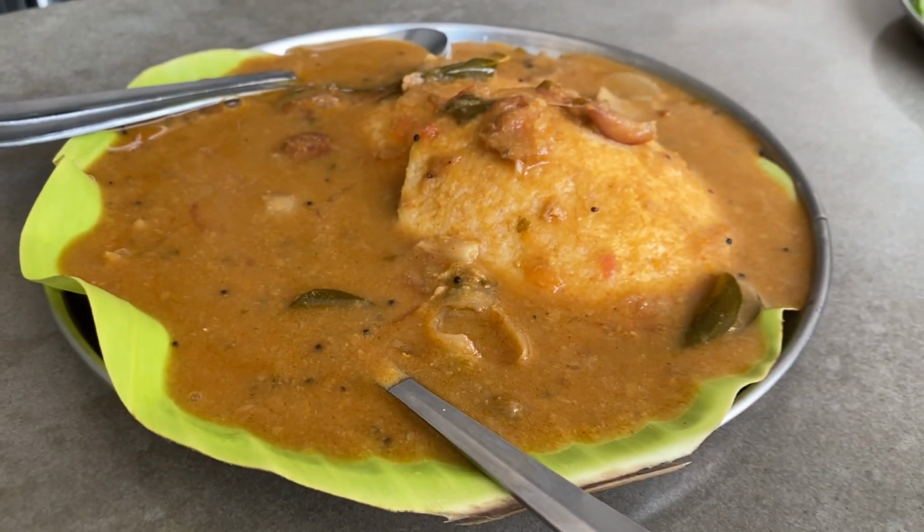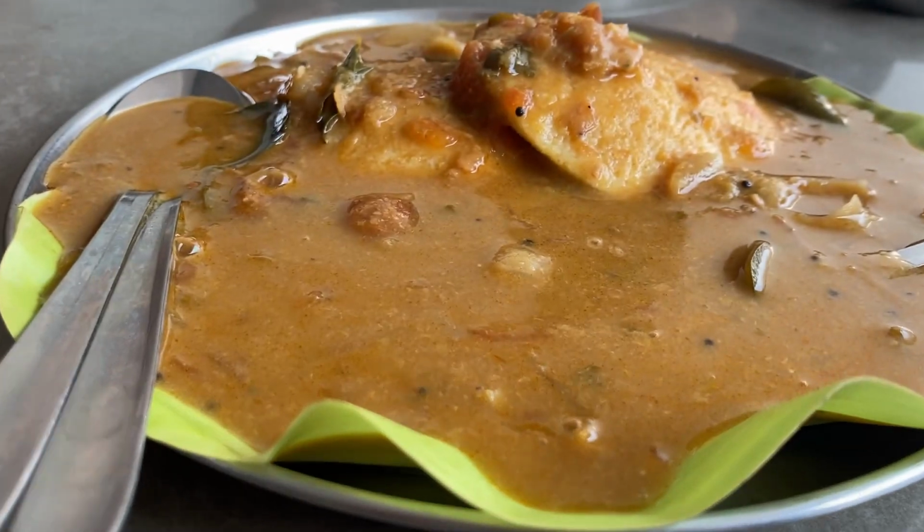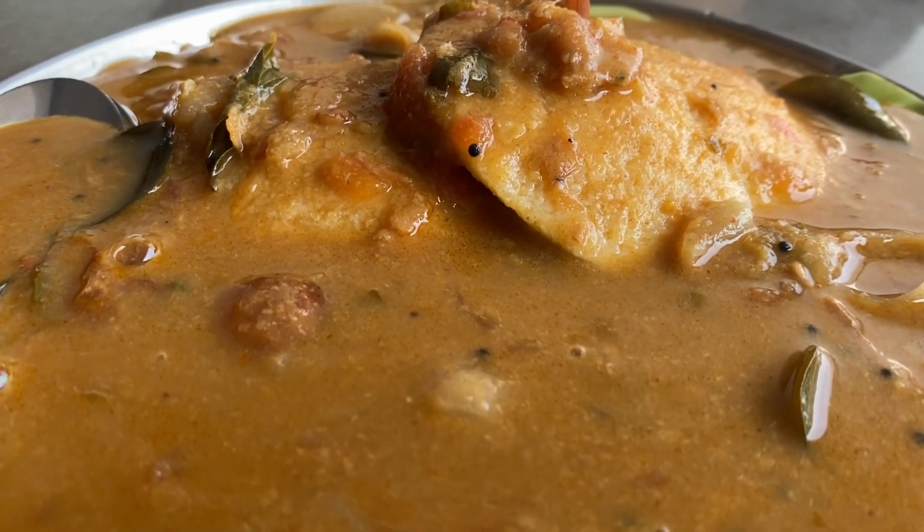Proper Chennaiites know this sambar, and there is no introduction needed for Chennaiites. But for people visiting Chennai, this is a must visit place. So make it a point to have this on your list when you visit Chennai. An amazing idli sambar, and it's one of the best sambar in India, I would say.